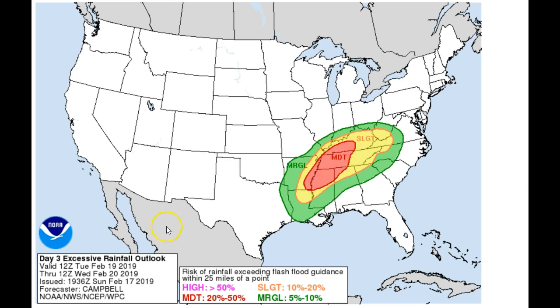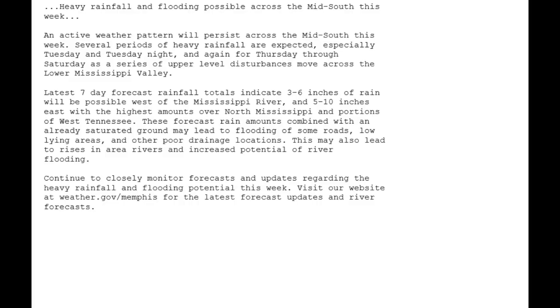You see it's a very large area, and they have this in a day 3 period. That means there is a high confidence that many parts of those areas could see the potential for flash flooding. This is an outlook that was issued by the National Weather Service here in Memphis this morning, describing the active period that's going to be taking place. Several periods of heavy rainfall, Tuesday night, again Thursday through Saturday, multiple upper level disturbances as this trough out to our west and the high off to our east just pump that moisture into the area. Areas along and west of the Mississippi River, somewhere around 3 to 6 inches of rainfall, and higher amounts in North Mississippi and West Tennessee to the east of Memphis, up to 5 to 10 inches.